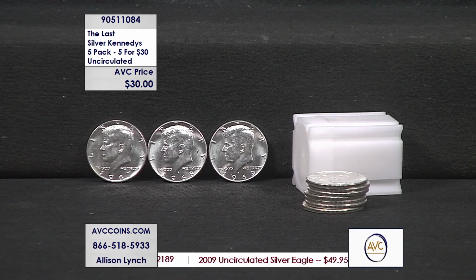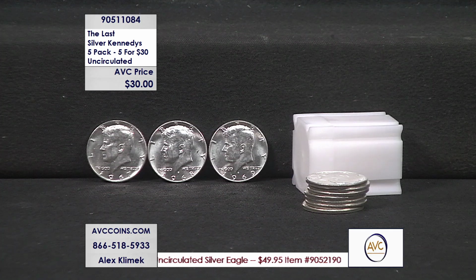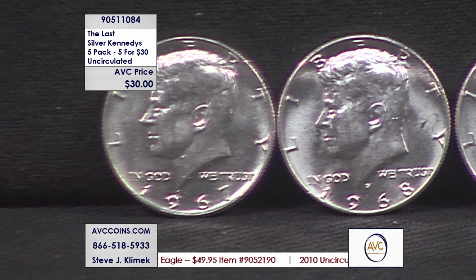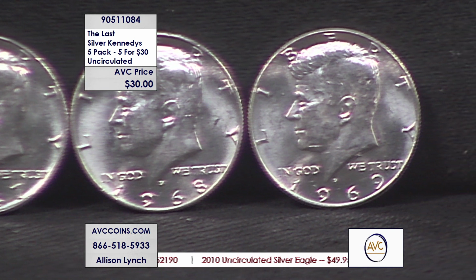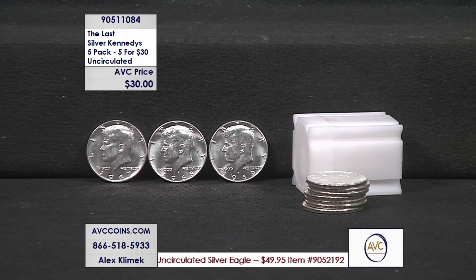We have 5 years of silver Kennedys that everybody forgets about. You might have heard some of our competitors advertising them or talking about them as the forgotten years, right? Or the lost silver. But the bottom line is they're not lost. They're forgotten, yes, not a bad cliche, but these are the deal.